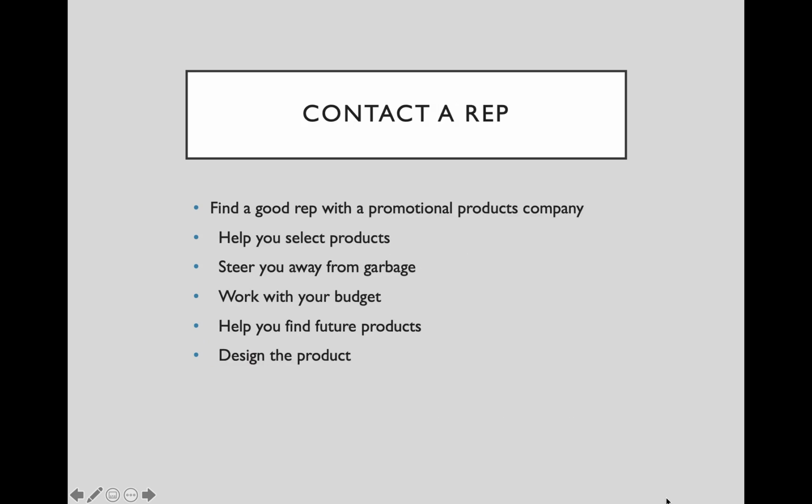Next, find a rep. In our department, we use two different companies. We use Scarborough Specialties and we also use Advanced Graphics. We try to see who can give us the best price. We like to shop around. But find a good representative, they're in sales too, who can help you find that thing. They can help you select products. They can steer you away from garbage.